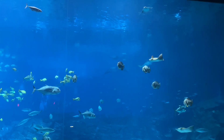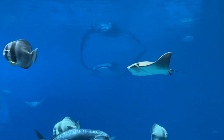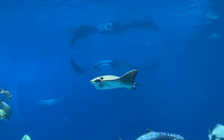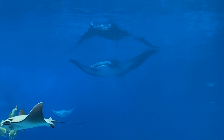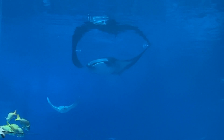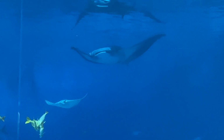You can see actually there's one of the manta rays way in the back swimming there. But the whale sharks definitely steal the show. I didn't even get a good look at some of the other insane fish they have, like sawfish. That's definitely one of the highlights for me, but I never got a really good, clear look at them. But yeah, you can see how far back this tank goes. It is a massive tank.